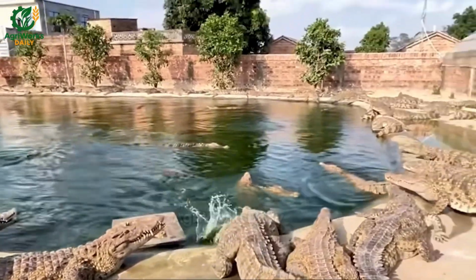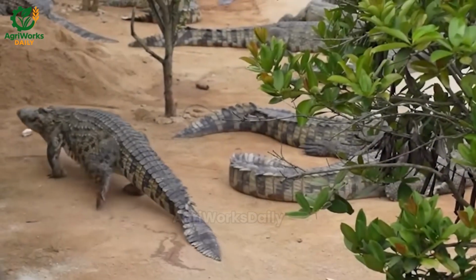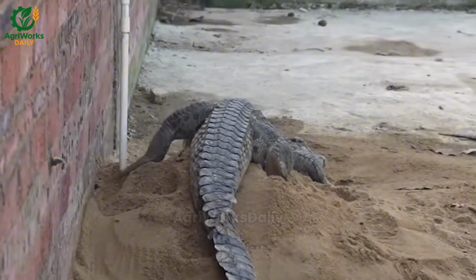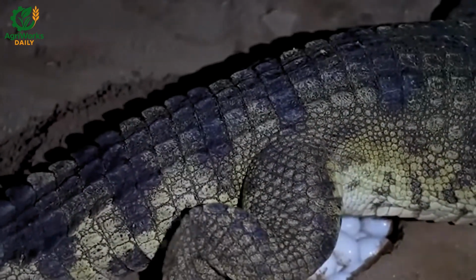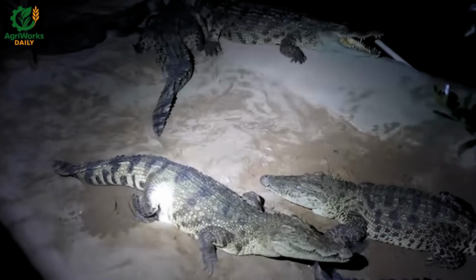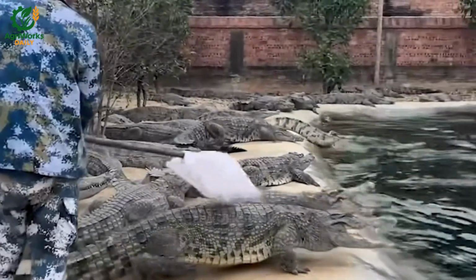Once the hatchlings are born, they're moved into temperature-controlled environments. This early growth phase is crucial. The gators need proper care, nutrition, and a healthy, stress-free setting to grow strong, not just for their survival, but to ensure the quality of their hides and meat down the road.